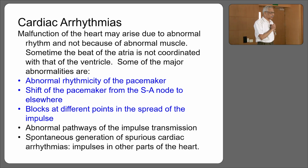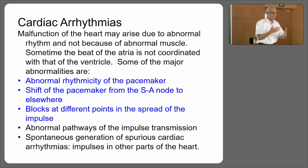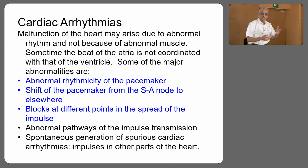Now, you can ask a very simple question, what about the auricular repolarization? Why do I not see it? We do not see it because it is there, but it is completely dominated by the depolarization of the ventricles. The QRS complex is so strong that the auricular repolarization is somewhere in the QRS complex and we can't delineate it.